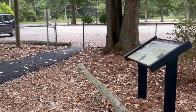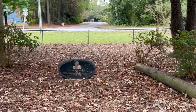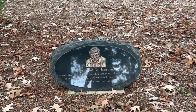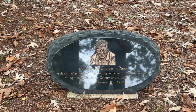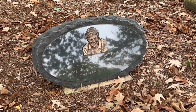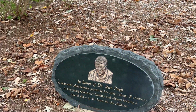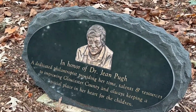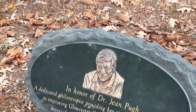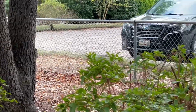I have not done any research on this, but I do think I need to follow this up. There's a memorial in honor of Dr. Jean Hu, dedicated philanthropist, providing her time, talents, and resources to improving Gloucester County and always keeping a special place in her heart for the children. Very nice memorial. I wanted to include this in this little park area that they have for the battlefield here in the school.